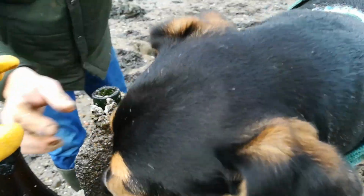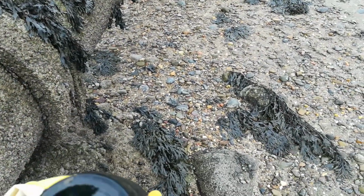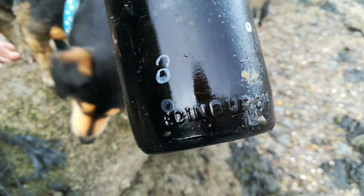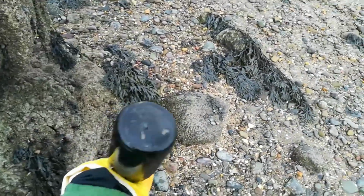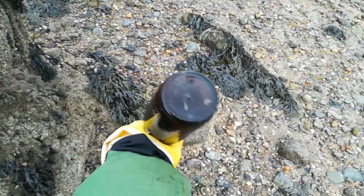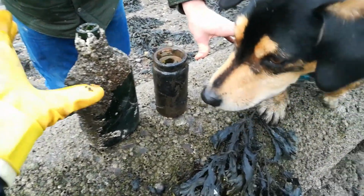Boris, what do you think? Watch those bottles. This one's full of water, isn't it? What does it say on the bottom? Usher, Edinburgh. Usher, Edinburgh. Put that in your bag. There we are. That's a cute wee find. Find out more about that.